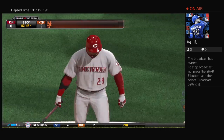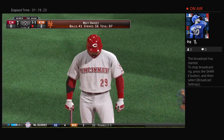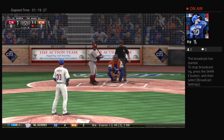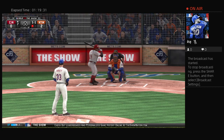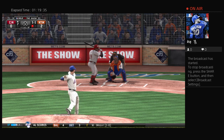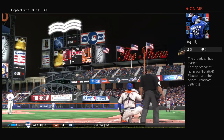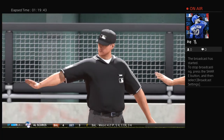And a pitch in the dirt as he lays off. It's 1-1. One out, nobody on. 1-1 pitch on the way. And this ball is crushed deep down the right field line. And they're going to call this a home run.